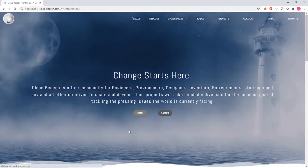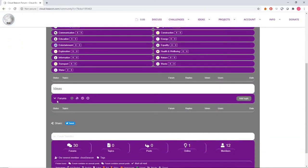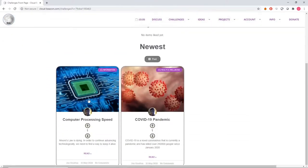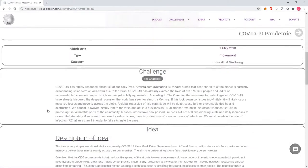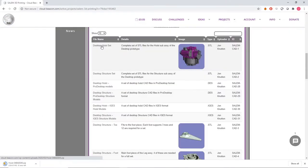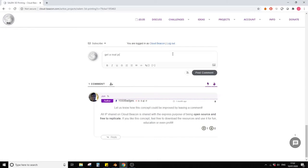Mate, I've got you. Cloud Beacon is a new way to solve societal problems by tapping into the power of the human hive mind. Join the vibrant discussions being had on the forum pages. Browse the rich catalogue of unsolved problems in the challenges section. Get lost in all of the wonderful user-generated solutions in the ideas section. Or contribute to one of the many active projects by downloading and improving content, voting on other people's work, or sharing your thoughts in the comments section.